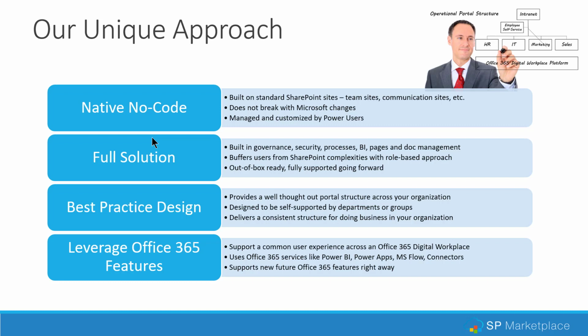It's a full solution. We have full built-in permission groups and governance and security and approval processes on content, for instance, all built out in it. And we've got all the pages and document management built into it as well. The key thing, too, is we've built it in such a way that it buffers users from the SharePoint complexities with a role-based approach. And it's out of the box ready and fully supported going forward.